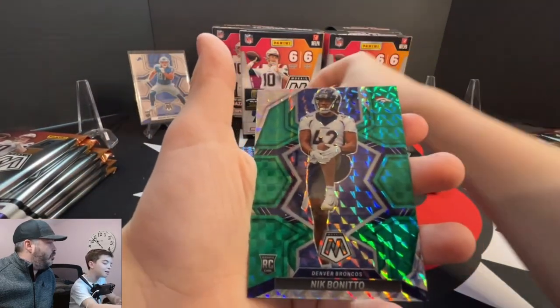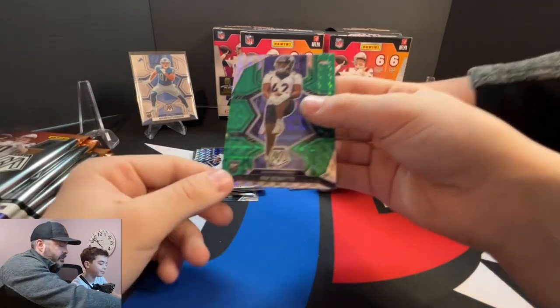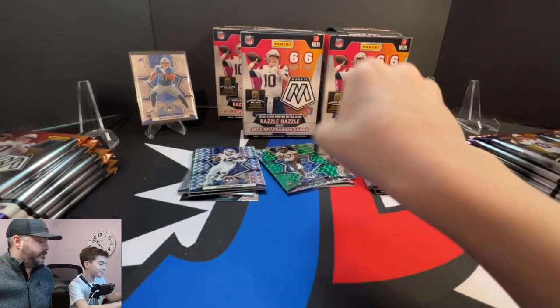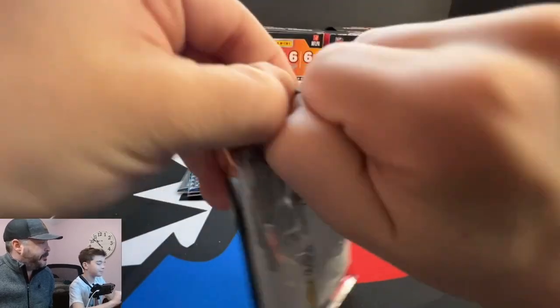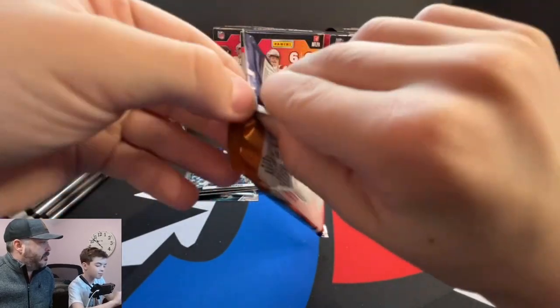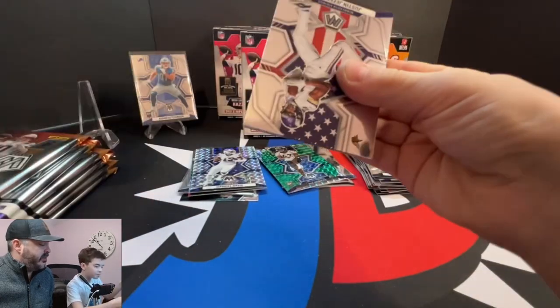Nick Bonito, rookie. That's the green Mosaic. Okay, so we got two more packs of the first box. I like the design. Now, again, the hits are going to be few and far between.